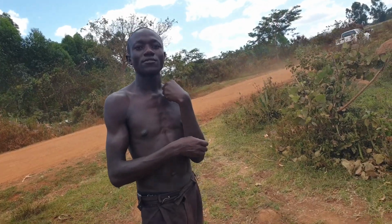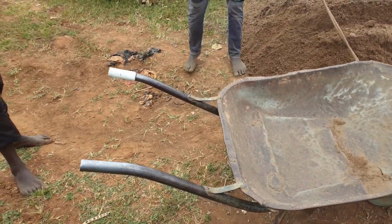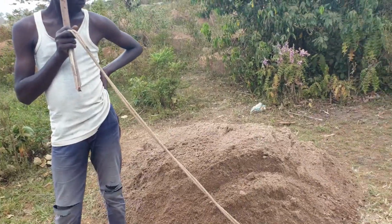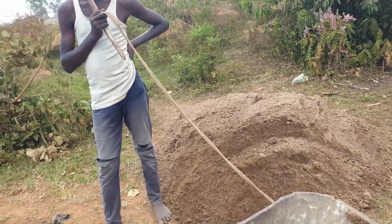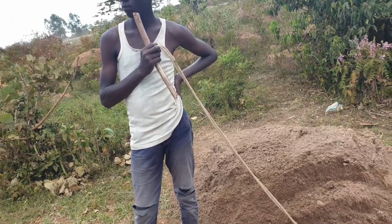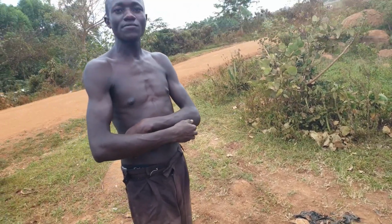2500. Na kuuza kwa wheelbarrow? Wheelbarrow mnauzaje? 70 bob. Sasa kanda ni 2500 na wheelbarrow ni 70 bob. Sasa mtu anaweza kuja, hamjafikia watu tuseme kama wa hardware, mseme sasa wanunue au muweke mbele ya watu waone. Hamjafikia.